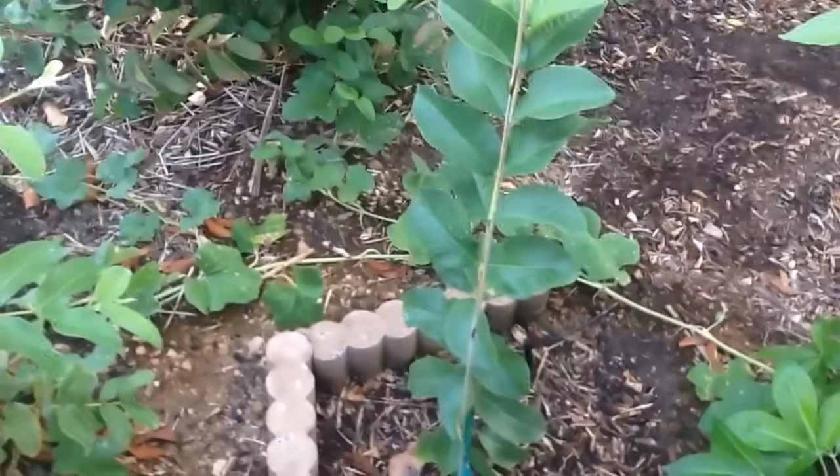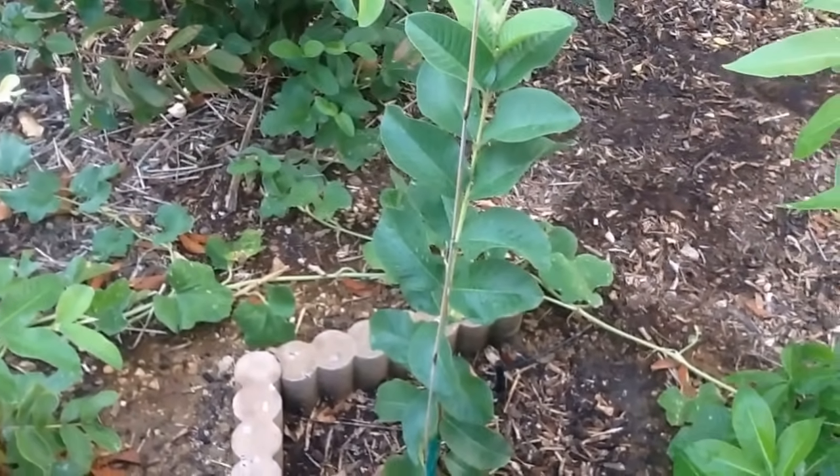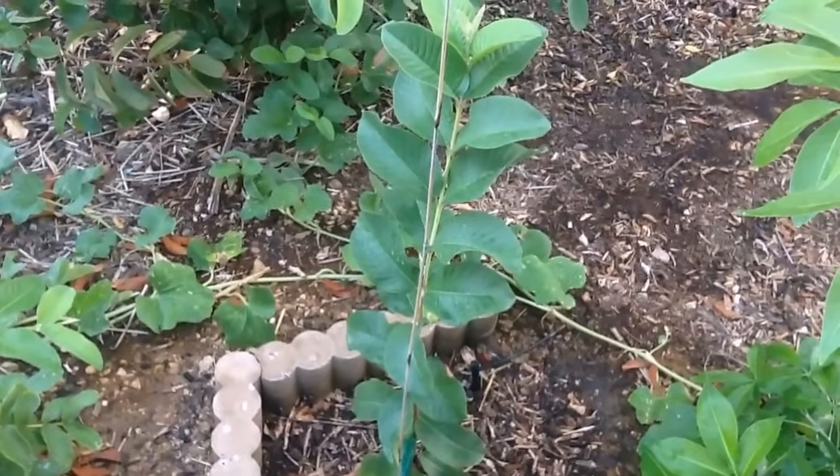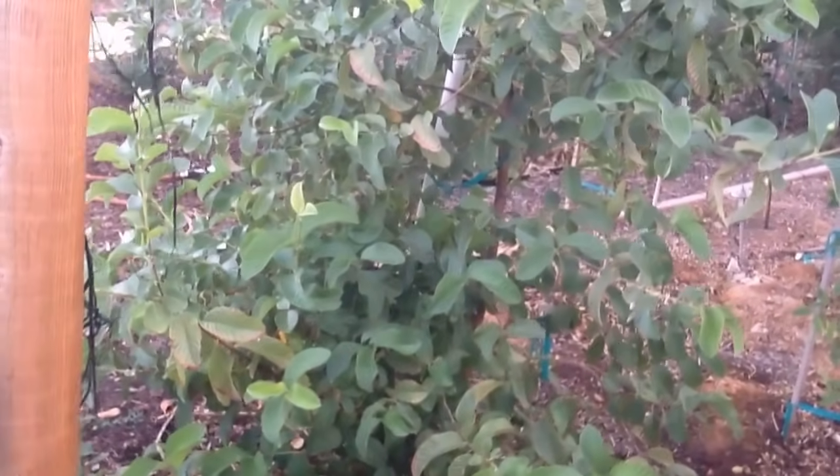This was a seedling that I put in late spring. This is a pink Barbie, and I got this seedling from Wells Springs. Very economical for starts, like $5. We have some nice varieties.